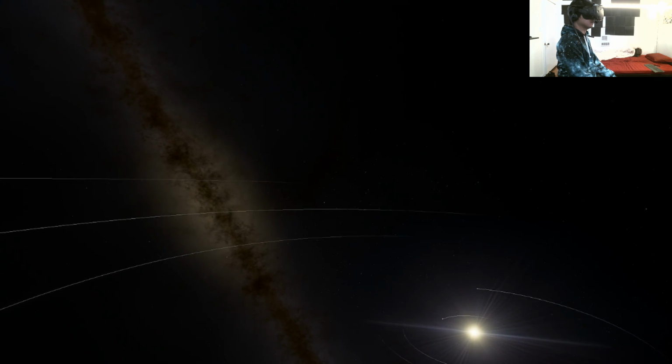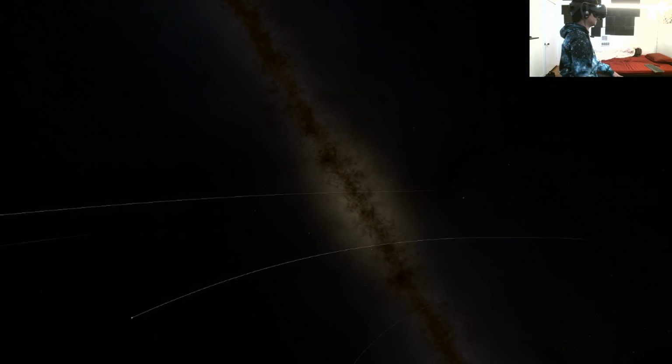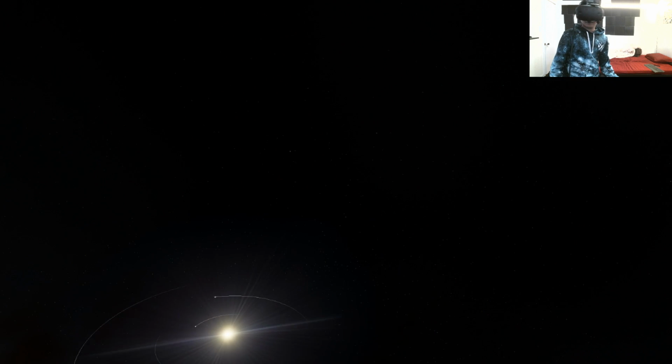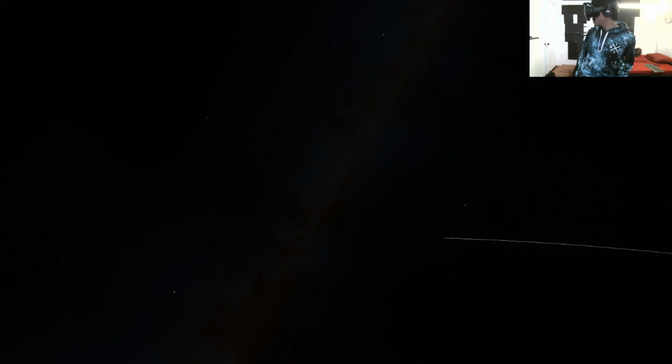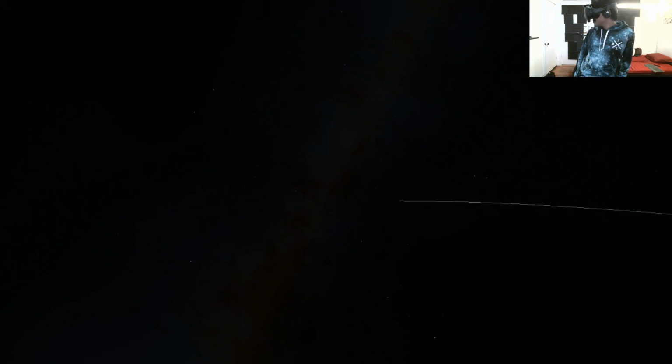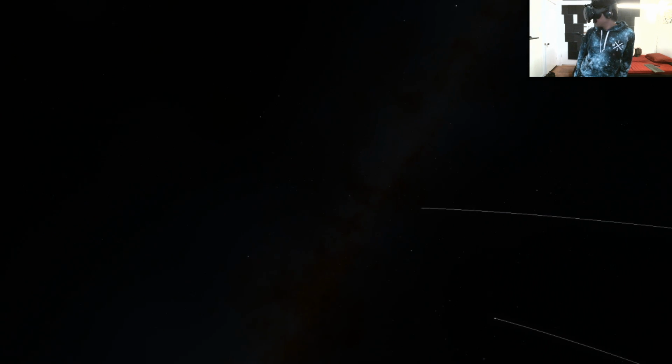Further still from the sun are Jupiter, Saturn, Uranus, and Neptune. These four outer planets are much larger than the inner ones, and their composition is different. They are the gas giants. If they were closer to the sun, the gases that make up their outer layer would warm up and vanish into space.